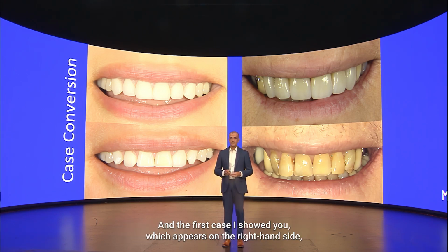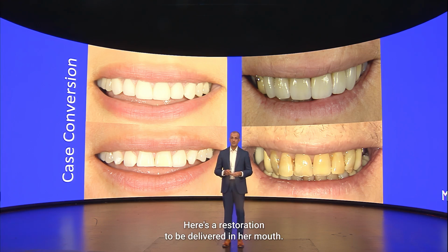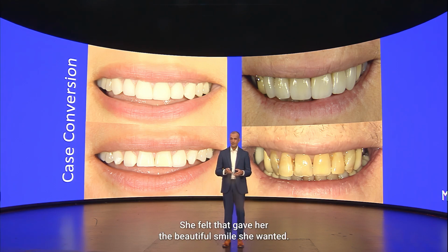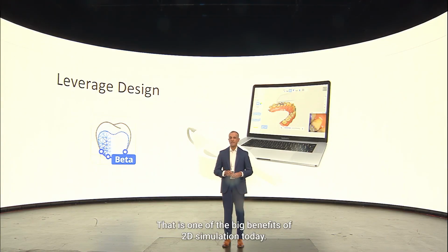In the first case I showed you, which appears on the right-hand side, you see the older patient who wanted an age-appropriate smile, which we simulated to appropriate color. And here's a restoration we delivered in her mouth. And the other patient that wanted four veneers, we ended up doing six. That was the right number for her. She felt that gave her the beautiful smile she wanted. And we're able to treatment plan dentistry that's appropriate for the patient and fulfills their needs. That is one of the big benefits of 2D simulation today.